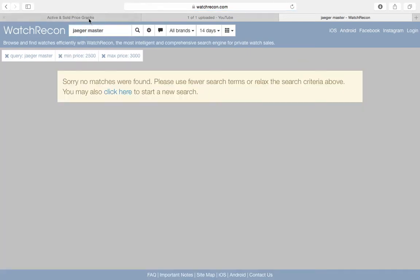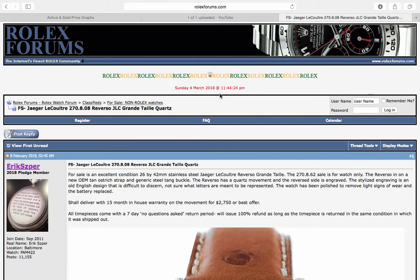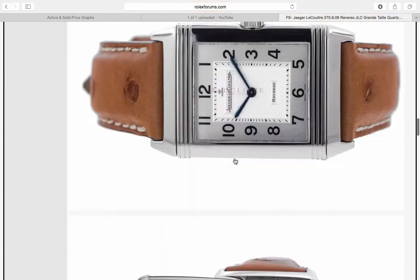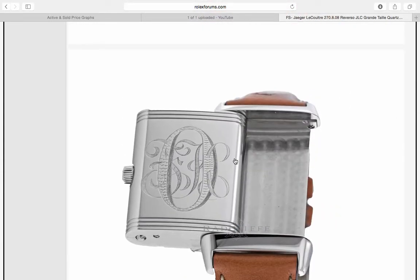Okay, so let's take a look at, I don't know, anything from Jaeger-LeCoultre? Oops, no. Jaeger. Oh, look at this. This guy was selling a Grande Taille. Oh, but it's a quartz movement. A quartz Reverso, which has been engraved with initials.